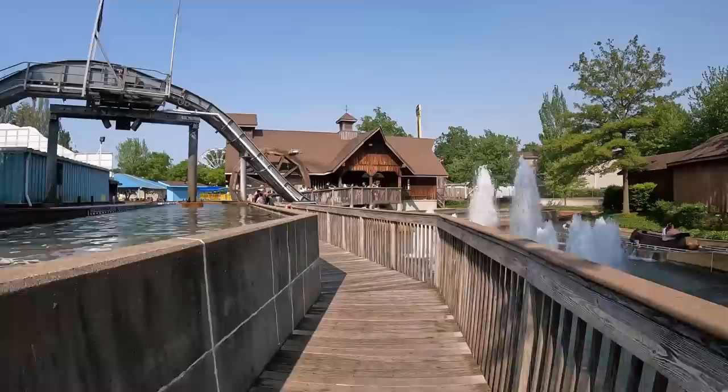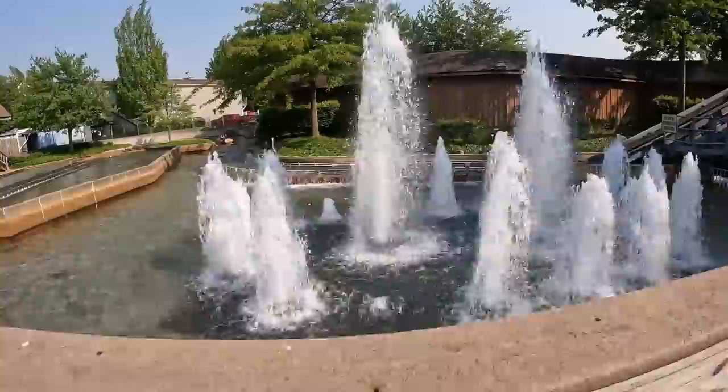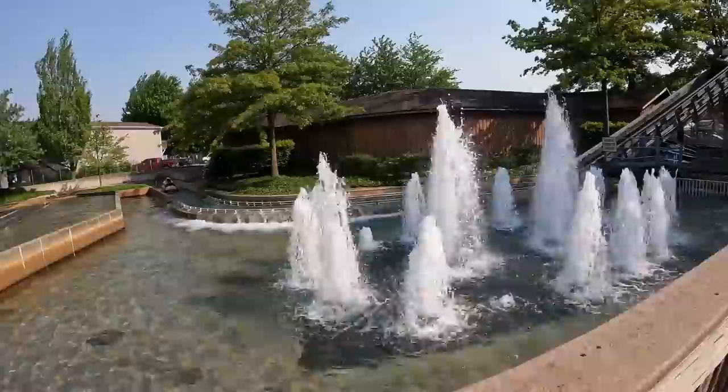Oh yeah, not too big of a wait up here. Quite a lot of boats running. Nice set of fountains, look at that. Maybe 10 minute wait, something like that. Lovely.